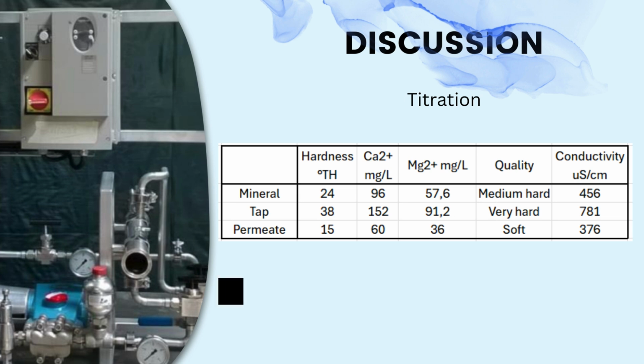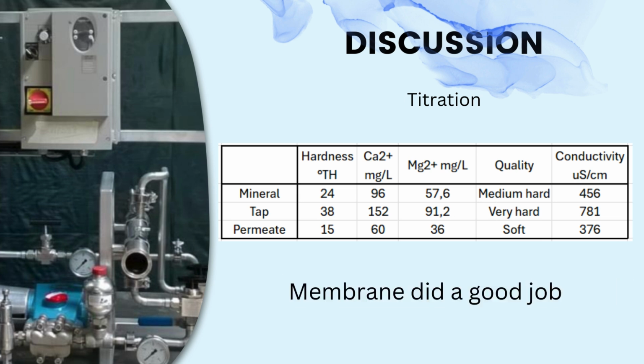This indicates that the membrane did its job of separating out the magnesium and calcium ions, preventing them from entering the permeate, as there is a decrease in hardness when comparing the tap water and filtered water. The tap water had the highest conductivity, which indicates the high concentration of dissolved ions, calcium and magnesium, aligning with its hardness classification. The permeate water had the lowest conductivity, which suggests that the nanofiltration process effectively removed the ions, which led to softer water.